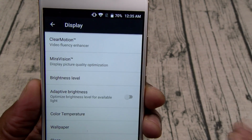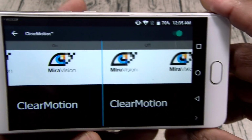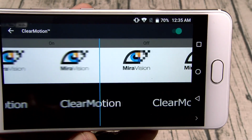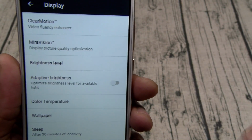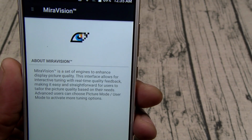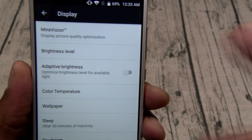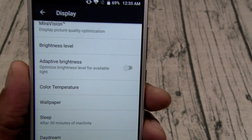Now you got your clear motion video fluency enhancer. You see the difference? That's a little bit gimmicky. It's a little on the gimmicky side, but you do got it. Something to play with. You got your mirror vision. All right, now, again, more gimmicky stuff. You'll probably never use that. You got your adaptive brightness. I tend to leave that off and just leave the phone on maximum brightness.